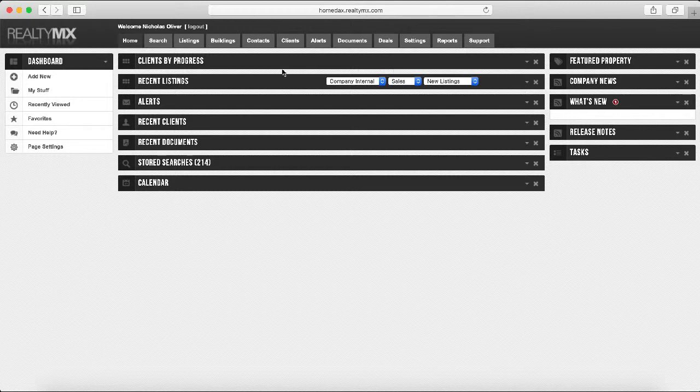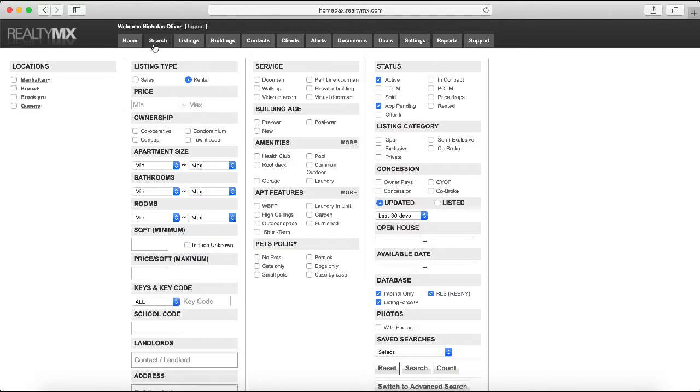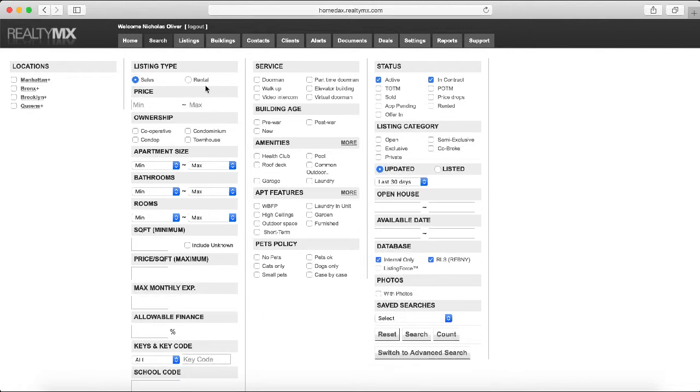So what you want to do on the dashboard is go to search. And once you're in search, you'll be filling out the criteria that you've discussed with your buyer. So let's just give it a minute to load. Okay, so this is the main interface. The first thing I'll say is, for whatever reason, the default listing type is a rental. Now that's obviously something you have to double check immediately. So the first thing you want to do is click on sales instead of rentals.